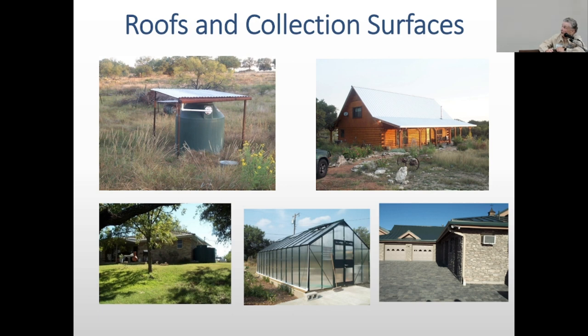The one underneath that is a house that has an asphalt roof. And if the picture went down to the bottom, she's got a garden down there. Waters it by gravity only.